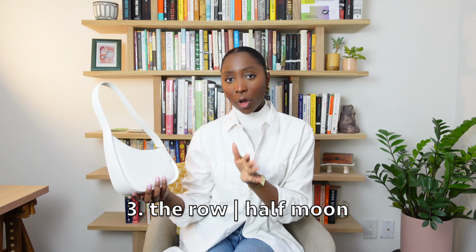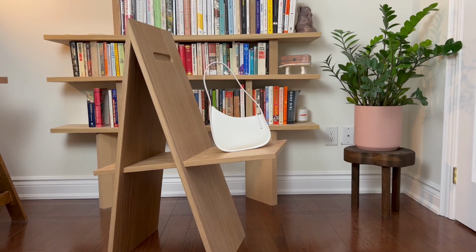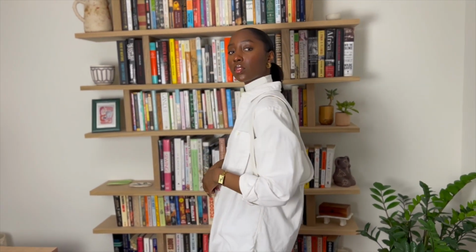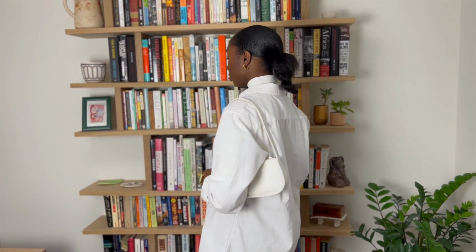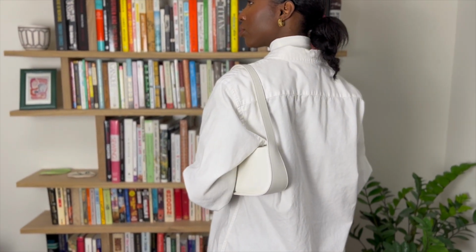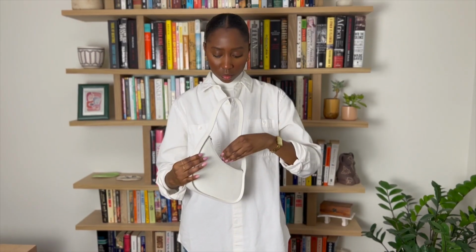Okay, so my third handbag is The Row handbag. It's called the Half Moon, and I have it in this lovely white color. It's a slight off-white color. I just love this handbag. Somehow over the past few months, I feel like this bag got really, really big. I got it 2 summers ago. So I believe that was the summer of 2020 or 2021. Yeah, I think I got it the summer of 2021.